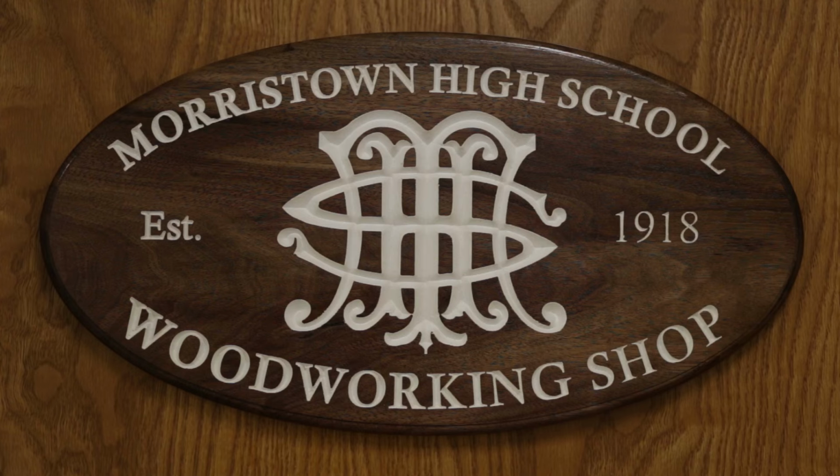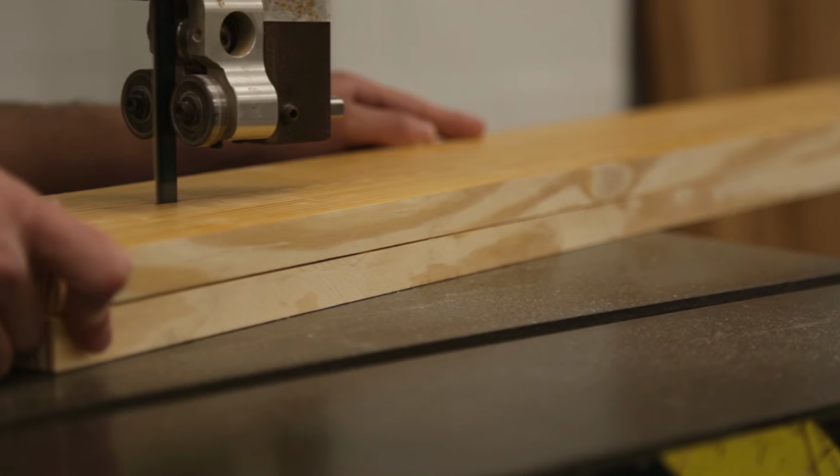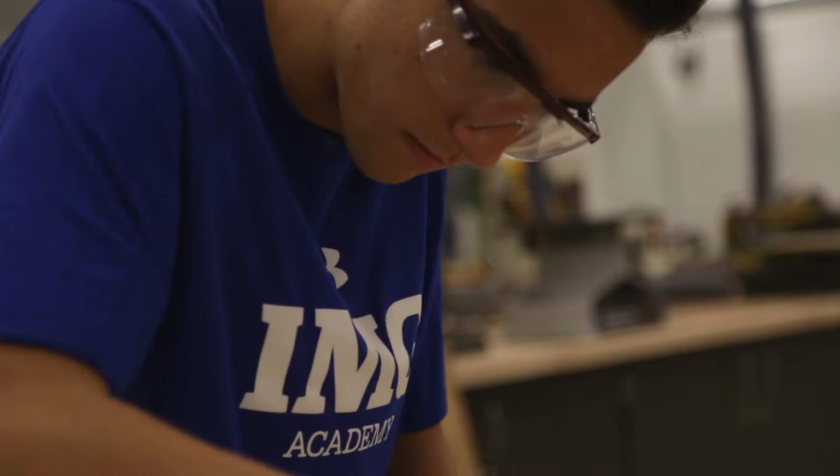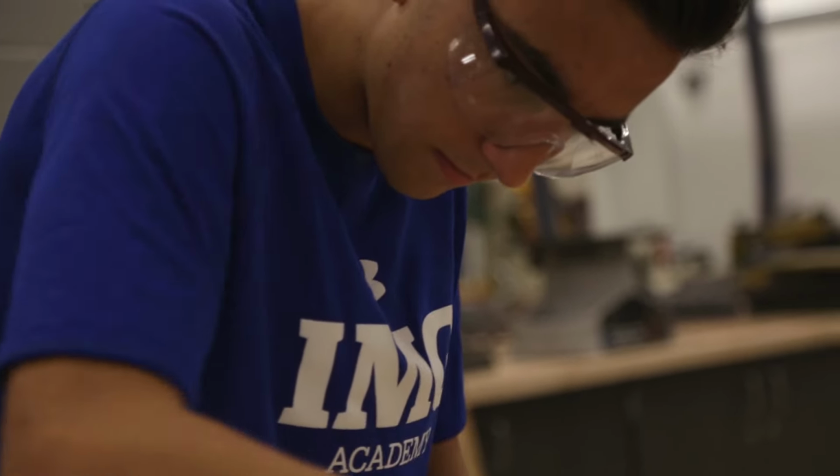We've been teaching woodshop at Morristown for close to 100 years, preparing students for the world of technology that they're going to inherit after they graduate. And here we are in the 21st century, teaching 21st century skills to the next generation of students. It's very exciting.